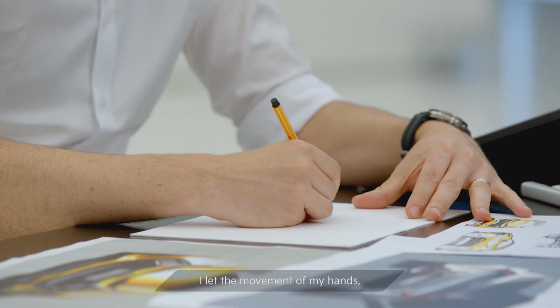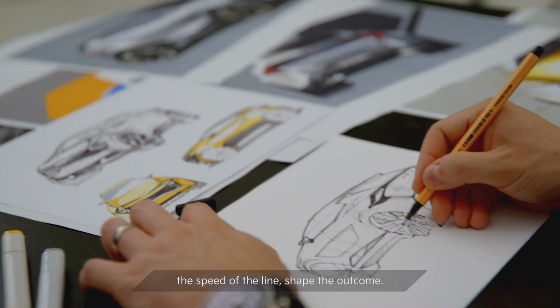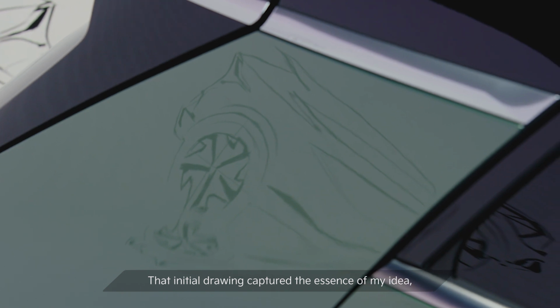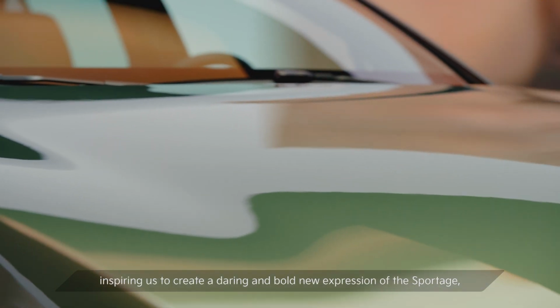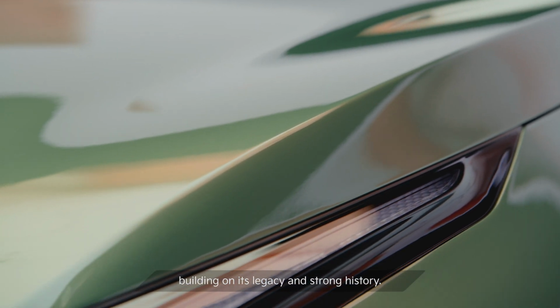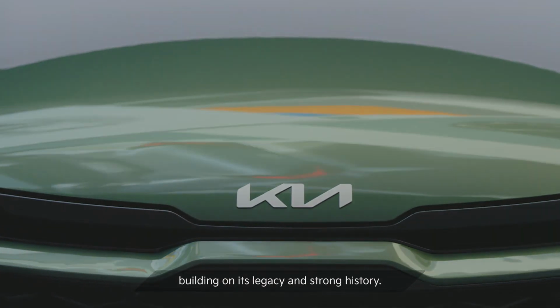I let the movement of my hand, the speed of the line, shape the outcome. That initial drawing captured the essence of my idea, inspiring us to create a daring and bold new expression of the Sportage, building on its legacy and strong history.